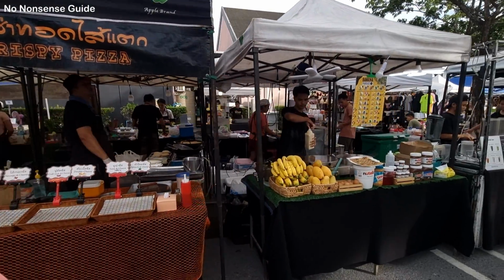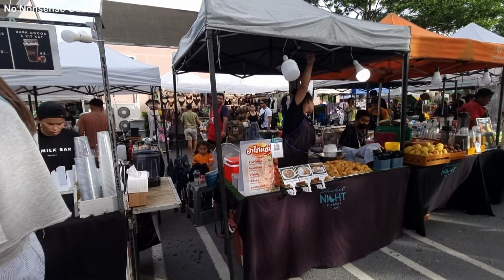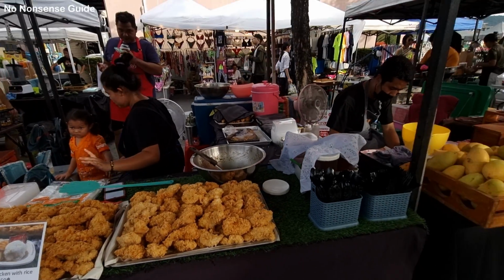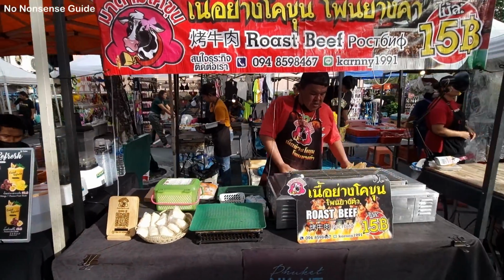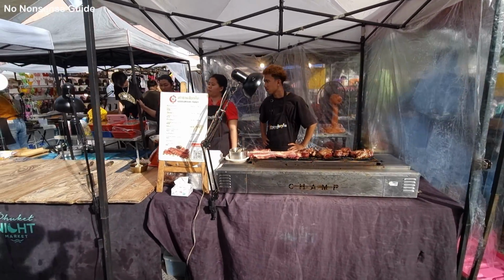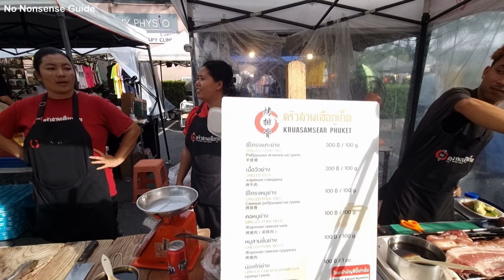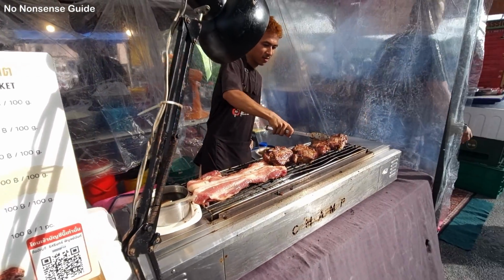I'm starting at the food end first. This market is dominated by food, so if you're coming here and you're hungry, then you really shouldn't have any problem finding something to eat. Chicken looks delicious. Crispy fried chicken. Ho, ho, ho, ho. For you meat carnivores, plenty of delicious meat available down here. Let's have a look at what we've got. Oh, the smell of that cooking is making me very hungry indeed.